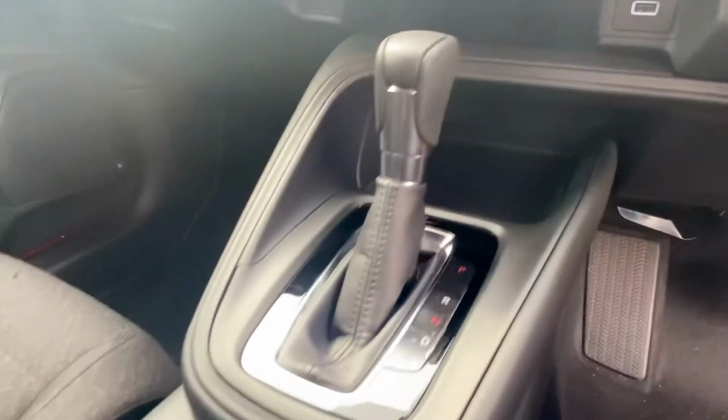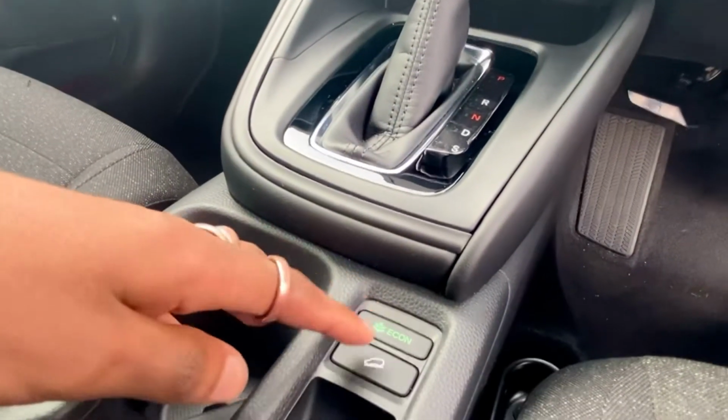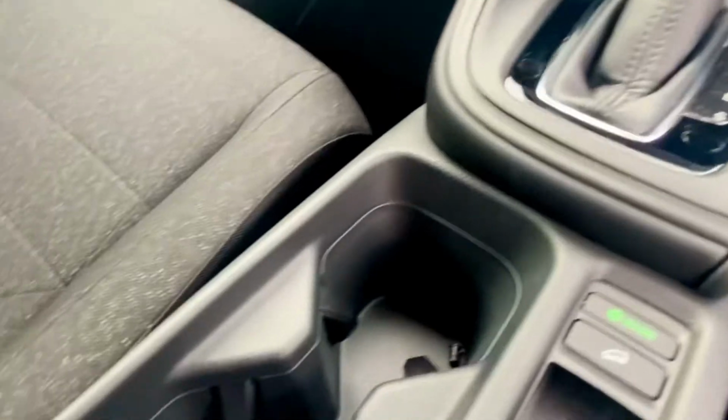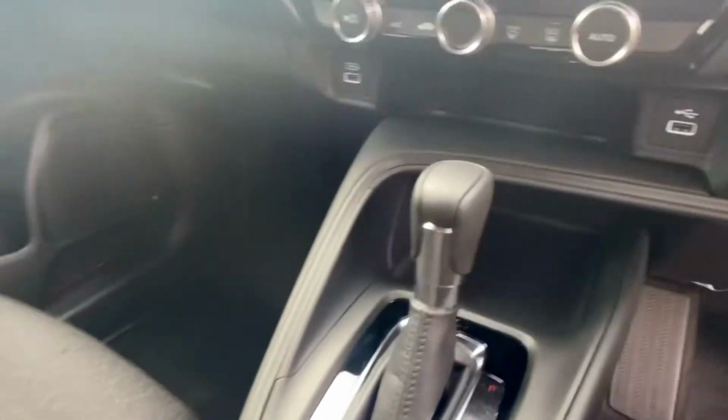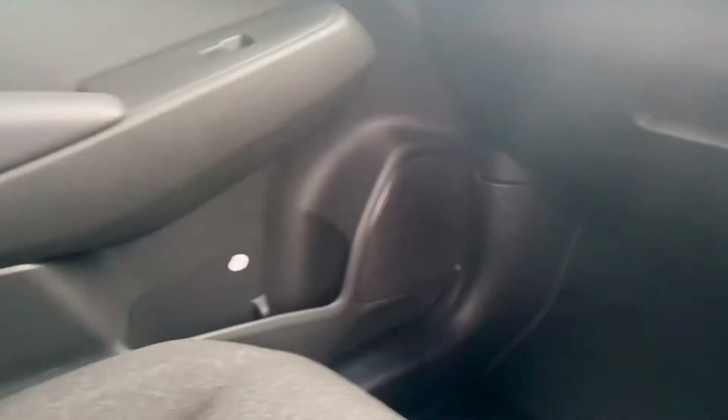Looking towards the center of the cabin, as you can tell, you have your gear shift, you have your Eco Pro drive, you have your hill descent control, you have your parking brake, and you have 2 cup holders in the center. If you open up the middle cabin there, you can find some receipts, I guess. And let's take a look at the glove compartment.